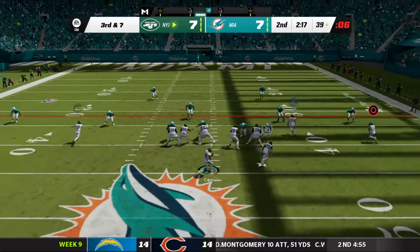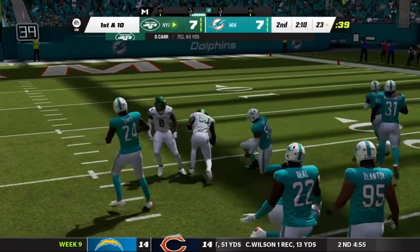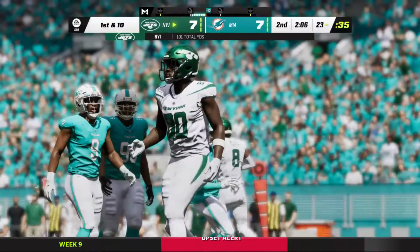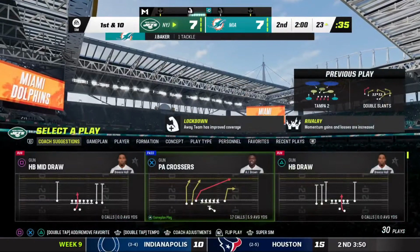To throw, it's Carr. Pass over the middle, tipped, but he still brings it in. And he is going to have a Jets first down as they're able to get the third down conversion. Third catch of this first half for him, and this one is a first down.